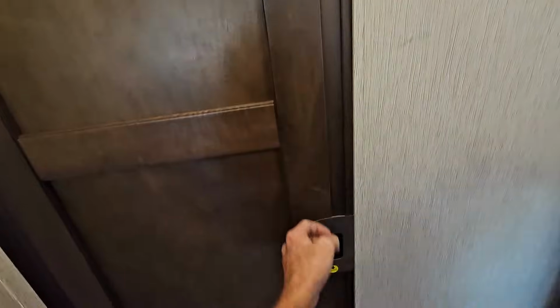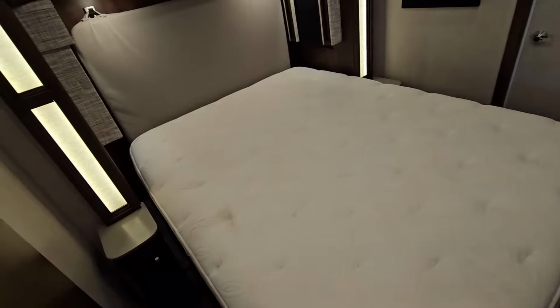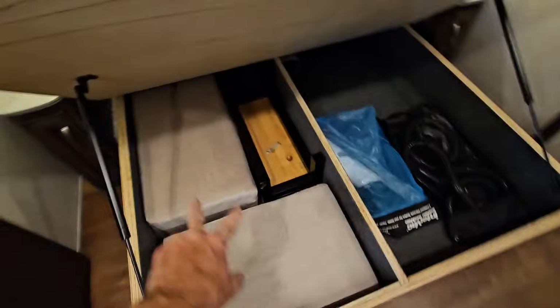Again, it is a solid wood pocket door. Come here to find the second slide out. Now this is a queen size bed that we already saw when we ran it out. There is some storage underneath. There's going to be the cushions for the dinette when it turns into a bed.